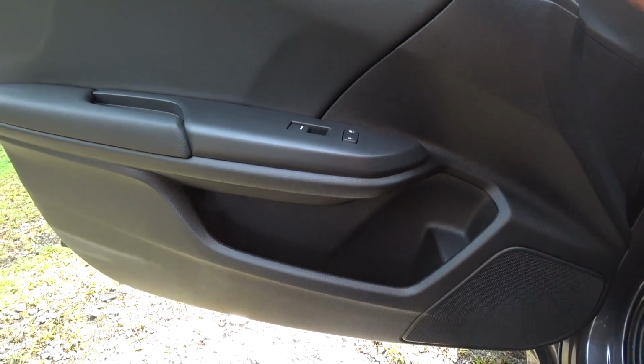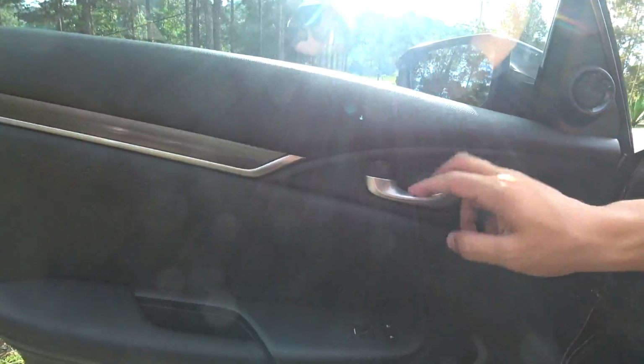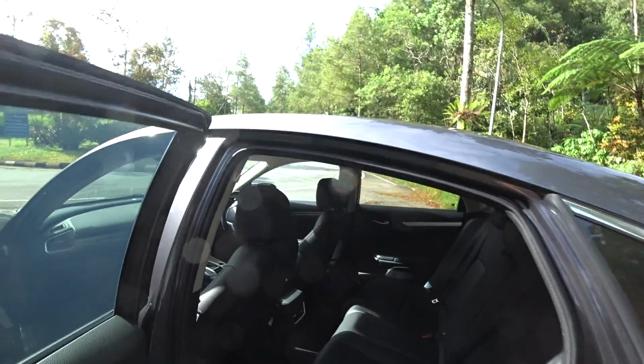Yep. Alright. Looks like metal, but it's not. You want a metal one, you have to go into the CX-3. Okay, let's come to the rear seats.